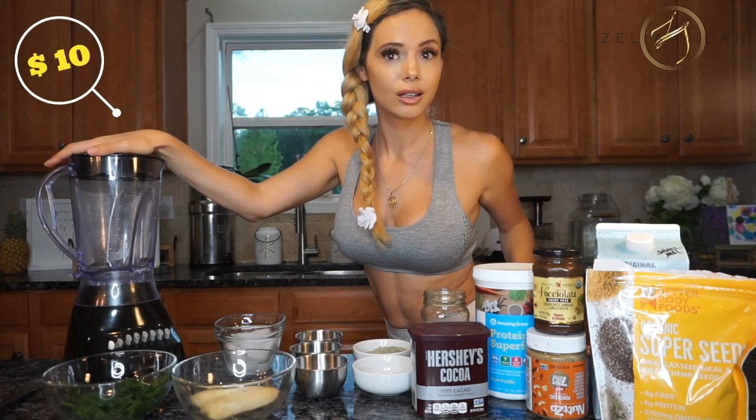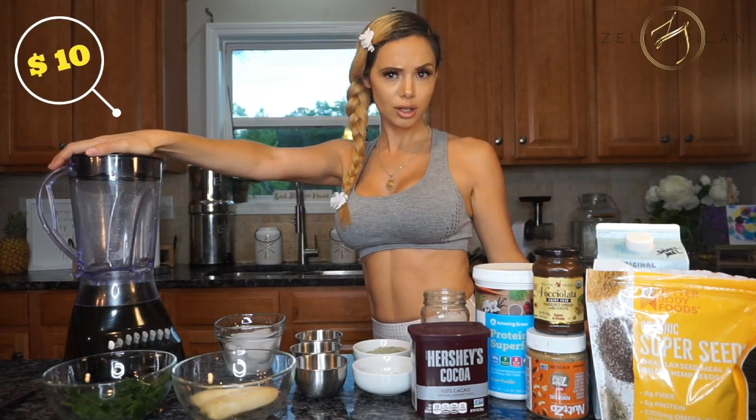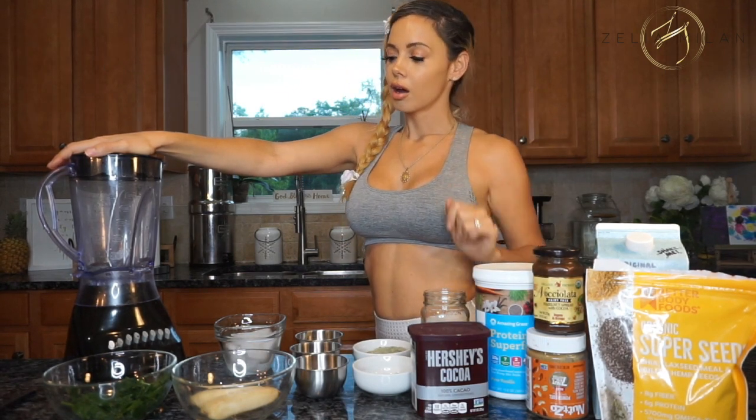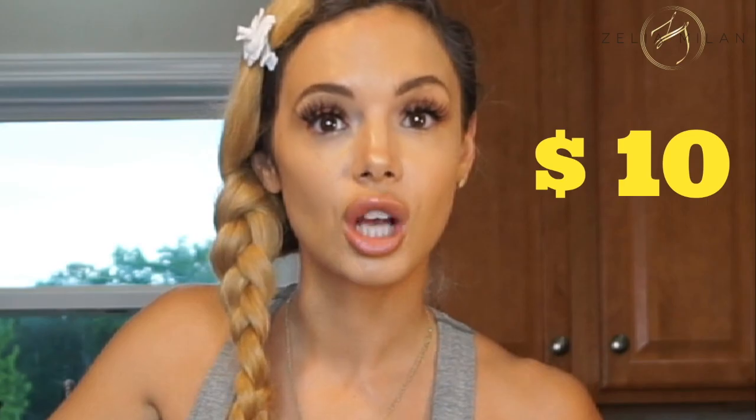So here are some of my favorite ingredients. I've already prepped them and I got my little $10 blender. Who said you need to buy a $300 blender? Don't get me wrong, I love my Vitamix, but this is $10, y'all. It's a $10 blender, okay? So here we go. We's about to get into a delicious and nutritious protein shake.